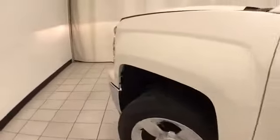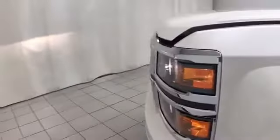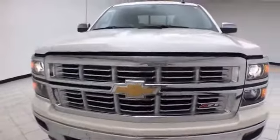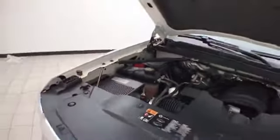Under the hood, this Silverado is a 5.3 liter V8, 355 horsepower. And just as clean under the hood as the rest of the truck. EPA fuel economy estimates an average of 16 miles to the gallon in the city, average of 22 on the highway, and approximately 50% tire tread left.